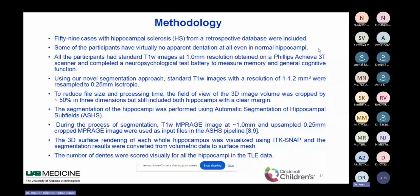We used a Philips Achieva 3D scanner, and all our images were acquired in the native resolution of 1 mm, which we will treat to push to high resolution space. So we developed a segmentation approach where we upsample the data from 1 mm to 0.25 mm isotropic, which means the voxel size is now higher resolution. The 1 mm voxel becomes 0.25 mm, meaning you get a lot of zooming-in effect to see what is exactly going on in this specific voxel.